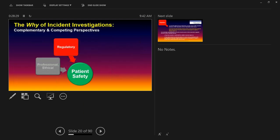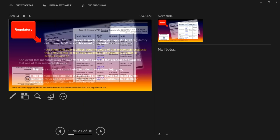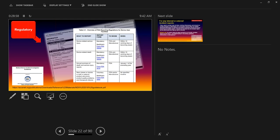Okay? So that's a technical component. From a regulatory perspective, there are some obvious FDA requirements. These are federally mandated laws: user facilities, once you become aware, you don't even need to have proof. If you just suspect the device has been involved in a patient injury, we have an obligation to report. And manufacturers have that same obligation as well. This is from one of the VA guidebooks that is out there, and we've got about 10 working days once you become aware. Typically, the investigation wouldn't be complete in 10 days, so you're not going to have a full picture or root causes. But if you just suspect that the device was involved in an injury or death, you have a mandate to report that incident.